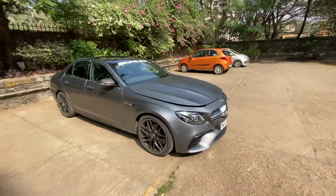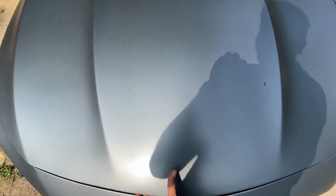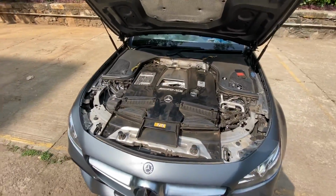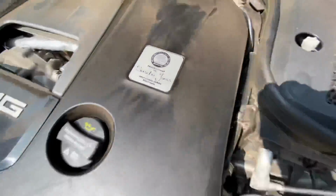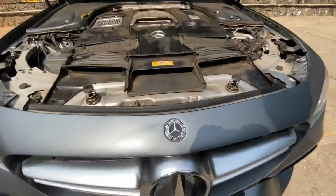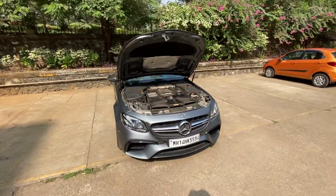Anyways, here is the car, and I know all of you like to see the engine bay opened, so that's what we're going to do right away. And there is the Mercedes-AMG engine. OMG, I've said it so many times. Handcrafted. It is so hot. This motor is super hot. Okay, there is the air intake of the vehicle, and doesn't it look mind-boggling?